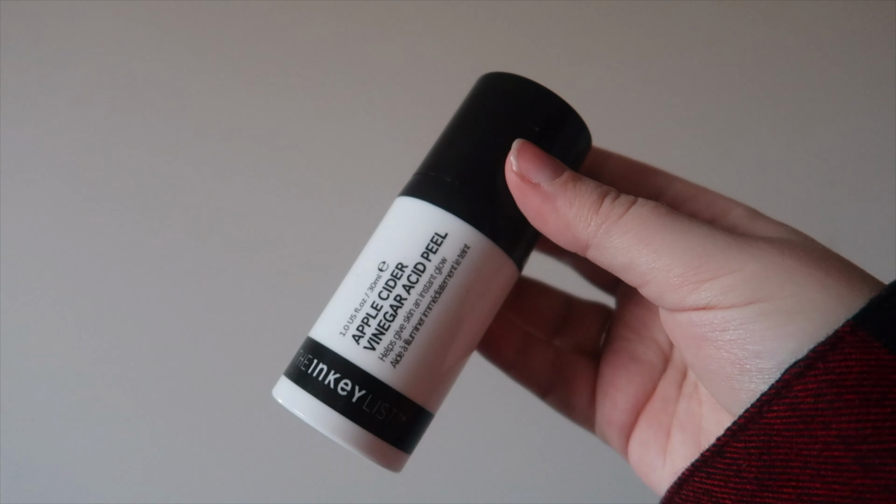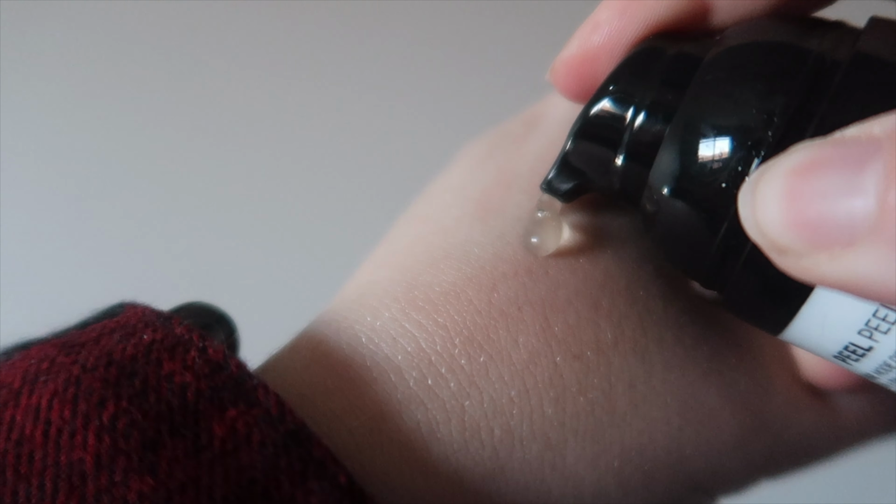I recently just tried the Inkey apple cider vinegar peel. Really like that one. I was using Flash Mud from Glam Glow. I like that one, but I think it's insanely overpriced and I would never purchase it with my own money. Sorry. My roommate has The Ordinary Red AHA BHA, that is now illegal in Canada. That one's pretty good. I would go with the Inkey before The Ordinary, and you can get the Inkey in Canada, but they're both nice options.